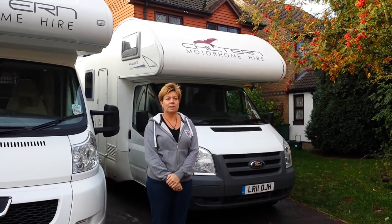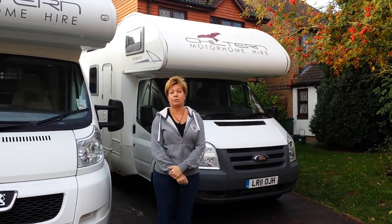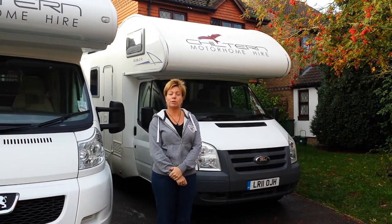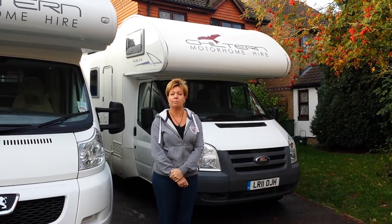It's a good family-sized motorhome as it sleeps up to 6 people. There's a large double bed above the driver's and passenger seat. The dining room area behind the driver's seat also converts into a large double bed, and then there's bunk beds at the rear of the motorhome.